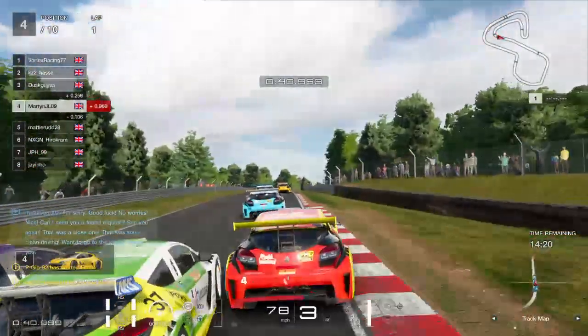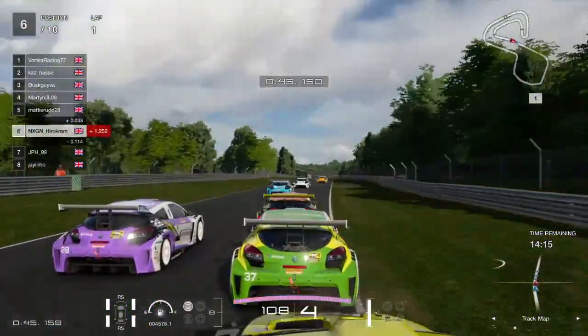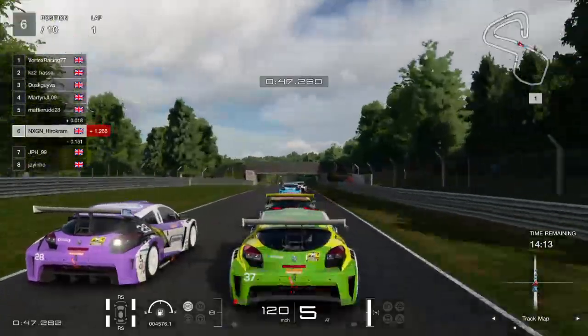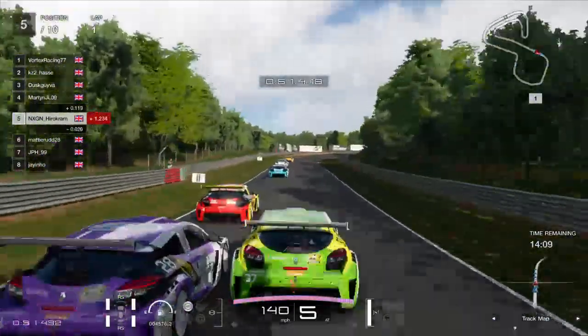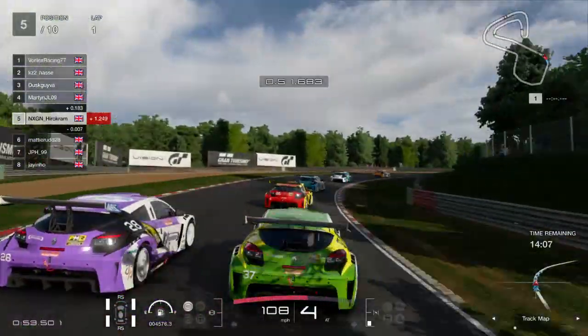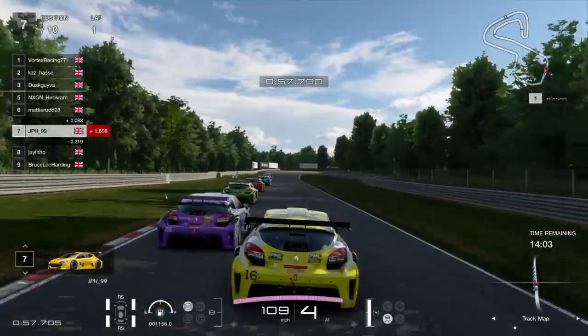Duskiver currently in third. There's Martin battling with Matty Rudd and Hirakram. Where does Hirakram go there? He just about slots in to 6th place as the slipstreaming train begins, and Matty Rudd desperately trying to get on the inside. He can't quite do it. He's going to lose a spot to Hirakram then. He might even lose another spot to JPH.